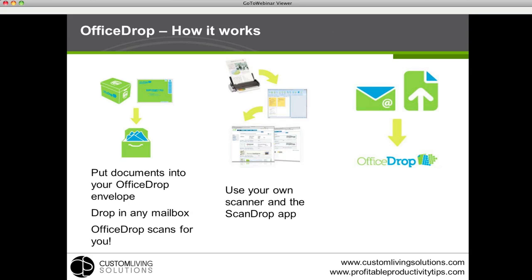Very slick interface which you can drag and drop, rotate, reorder, delete pages, but then importantly you can actually add the cloud metadata at the time of scanning. So you can pick the folder that you want to upload into, and you can add labels. Now ScanDrop is also pretty nifty because it not only works with OfficeDrop, but it also works with Google Docs and Evernote. And if you're using it with Evernote, you can add a note at the time of scanning as well.